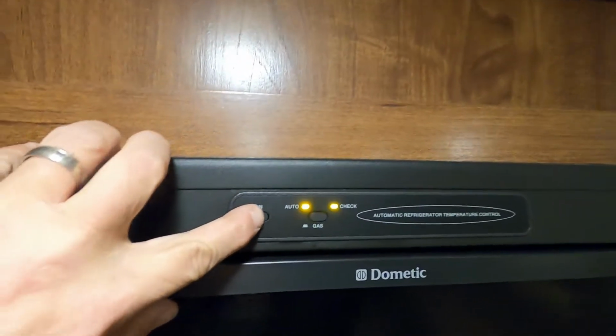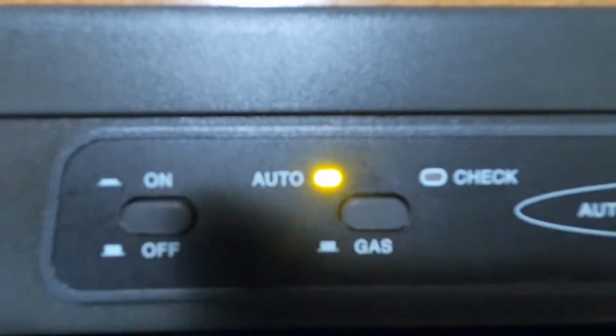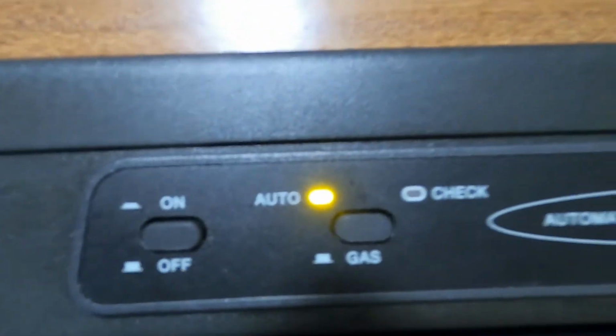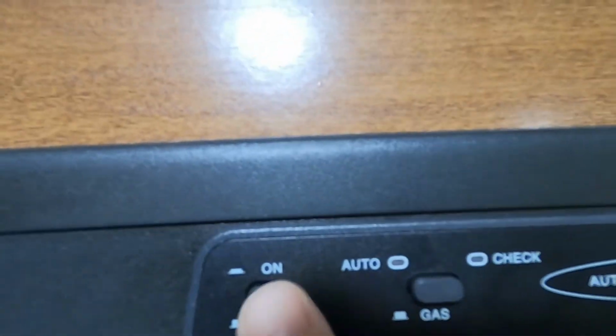Coming in, we've got a bunch of cabinetry. To our left, we will talk about our fridge. Turn that on. We're on auto. Auto means you're plugged in, you're running off electricity. As soon as you're unplugged, you're on gas. Lift that up for it to go on gas. If that light comes on, check your gas. Turn it back toward the door.